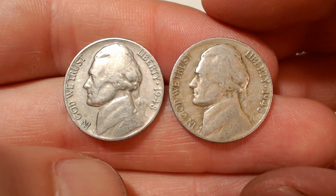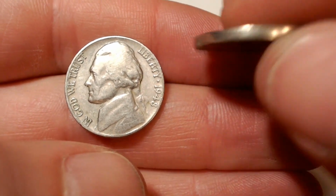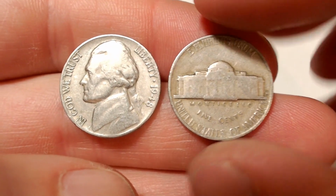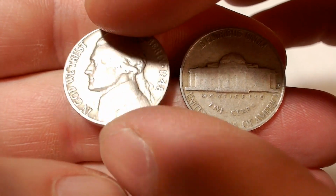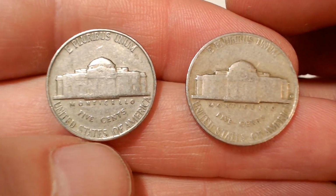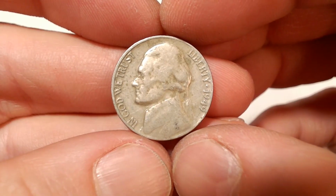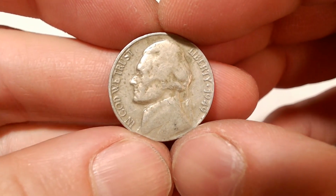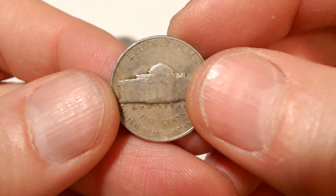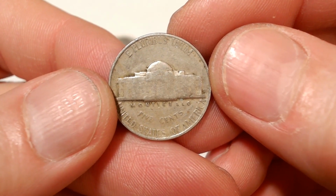Here are the two 48s. If there's an S mint mark, they're a semi-key date. Let's see what we get. Denver. Close. Philadelphia. Well, we tried. We still got one more left. Let's do the 49. All right, a 1949. If there's an S mint mark, it's a semi-key date. Let's see what we get. A Denver. Well, that's how it goes sometimes.